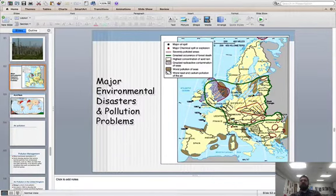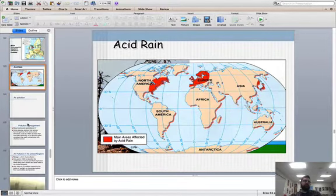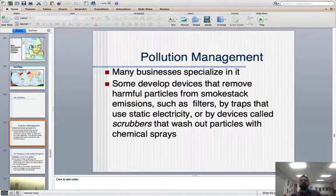This map, again, just kind of shows where you see most of the forest death in this area due to acid rain. And then in the world, so mainly in Europe, eastern half of the U.S. and Canada, and a little bit in East Asia as well. All right, then air pollution.